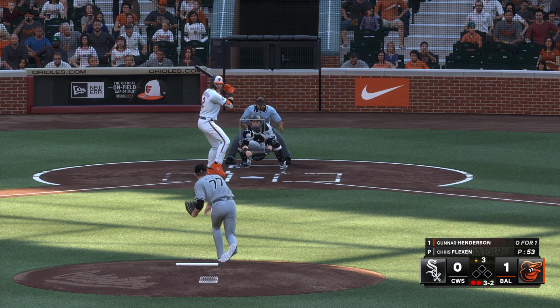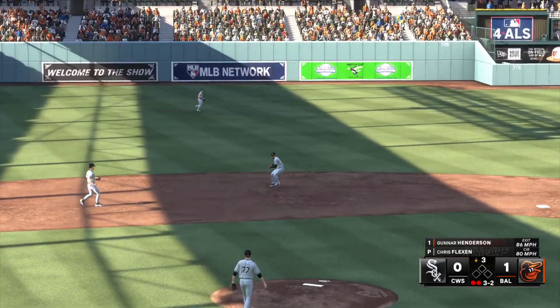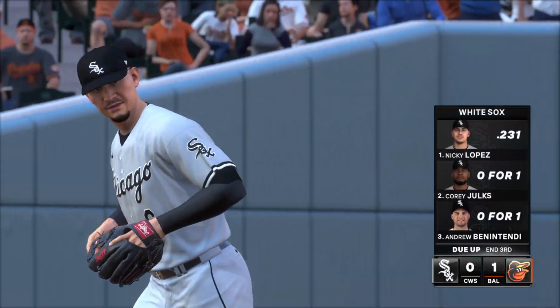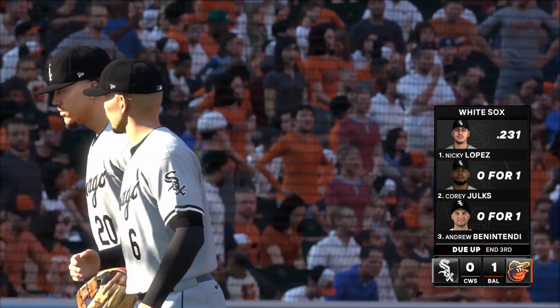Bounced out to short, Amaya, on to first. And the Orioles set down in order. Orioles held in check there. They lead it 1-0.